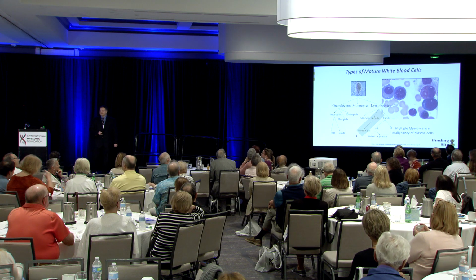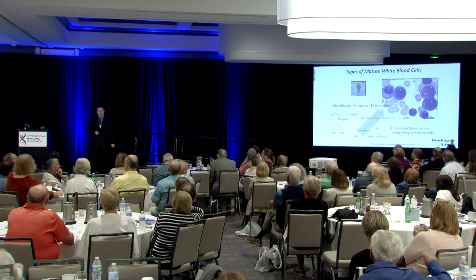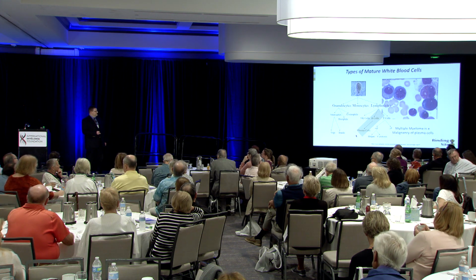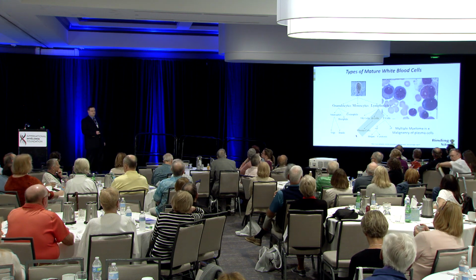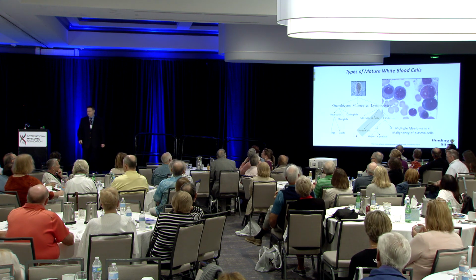So when your physician says we need to get another bone marrow, and a pathologist looks at that bone marrow sample, they're looking for plasma cells. This is what they're looking for underneath the microscope. They're looking for an inordinate number of those plasma cells.